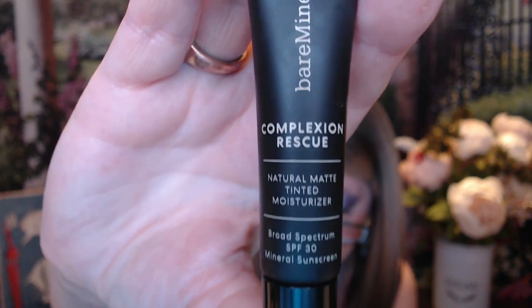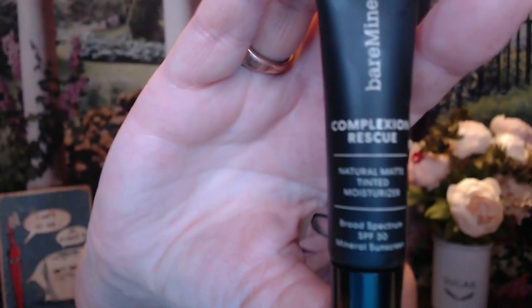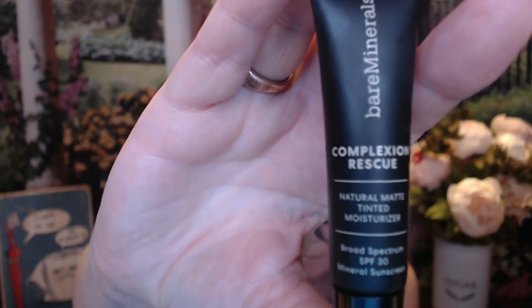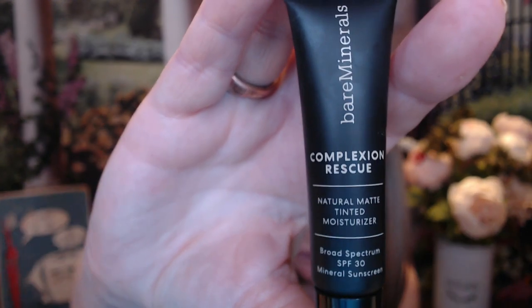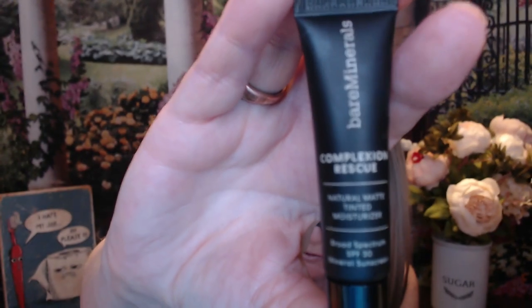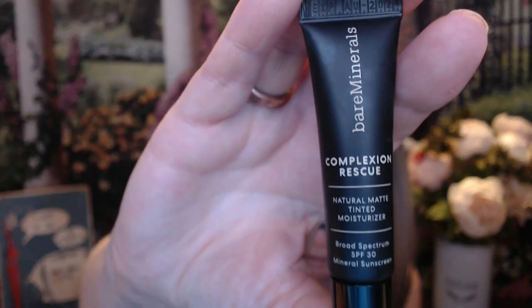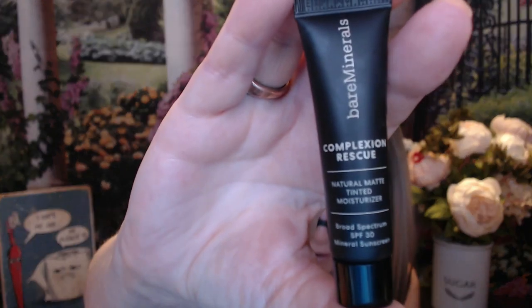Alrighty, and so for this, it's a tinted moisturizer. It says, this tinted moisturizer is a total game changer for anyone who wants to look flawless while keeping it natural. It's like a magic eraser for your skin, blurring imperfections and evening out your skin tone with a sheer but buildable coverage. It's infused with nourishing ingredients like squalene, mineral electrolytes, and water-loving humectants. It not only hydrates your skin, but also keeps it looking fresh and healthy all day long. Plus, it has a radiant finish that makes you look like you're glowing from within.